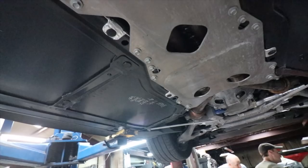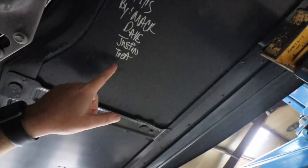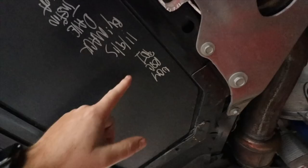Here's the people at the museum that did his car. 11/9/15. Mac, Dave, Justin, and Toya, looks like, maybe. Oh, National Corvette Museum.